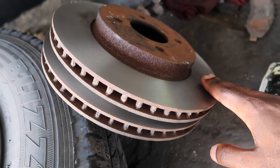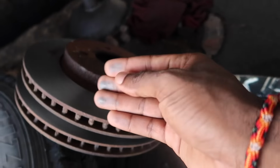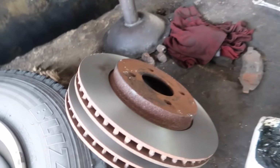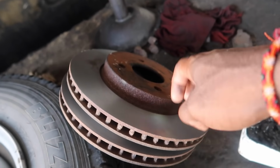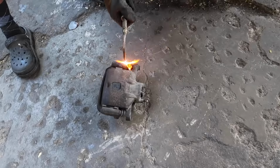Alright, so the rotors came. You guys can realize now it's one smooth surface, so it's not supposed to wobble as much. Yep, welcome to Jamaica. In the US, some people probably would have just bought a whole set of rotors. But out here we can just skim it down. And that's it.